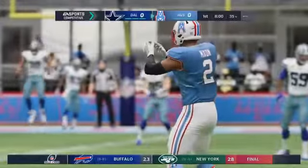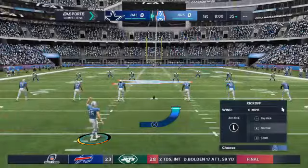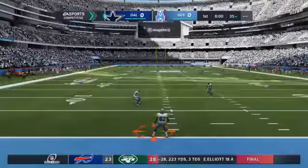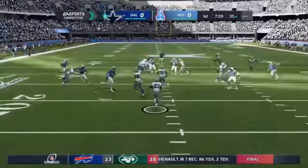Pleased as always to be bringing you coverage of the National Football League on EA Sports. Coming up, it's the final game of Wild Card Weekend, and we've got a good NFC matchup in store between the Dallas Cowboys and the Houston Oilers.